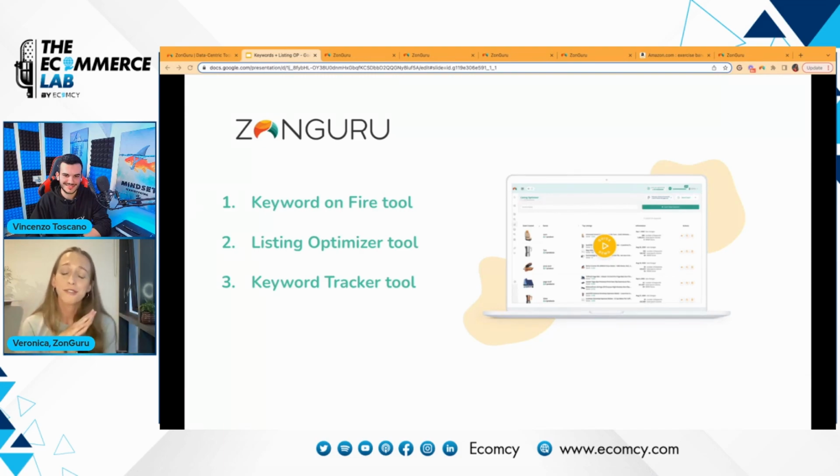Well, I guess that's where Zonguru comes in, and that's why I'm so passionate about this space. So I will be talking about, in particular, our Keywords on Fire tool and our Listing Optimizer tool, followed by our Keyword Tracker, which helps with monitoring.